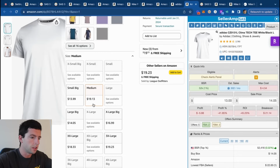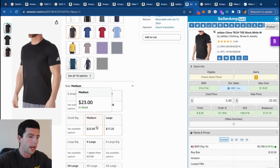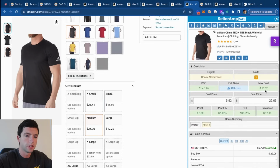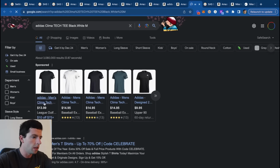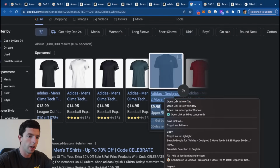These are selling right in like the 20 range right here. We can take a look at potentially some of these other colors too. We can see a black medium here at 23. We can see on SellerAmp that puts a max cost of $10.67. So we're going to see if we can find it. Okay, yeah, here we go. All right, cool. So this looks like a deal potentially too here.